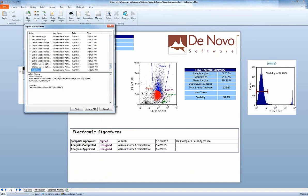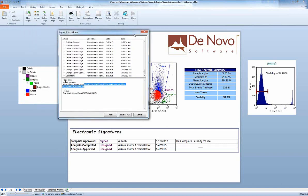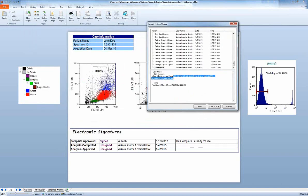So when I moved the gate just a minute ago, it will tell you exactly where the gate was moved from and where the gate was moved to. And not only that, because when we moved the gate, the text box moved with it, it also includes information about the text box move.